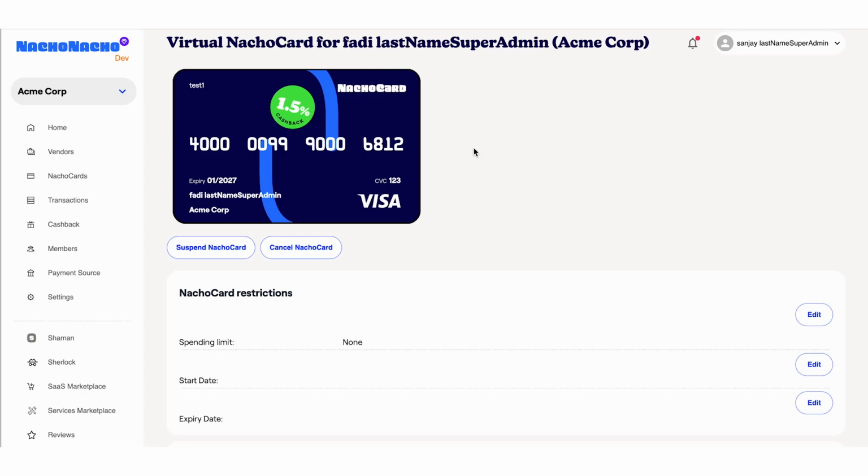These powerful Nacho cards can also be used to access some of our premium discounts in the marketplace, indicated by the purple diamonds. Again, this powerful solution for tracking and controlling your expenses, as well as other premium features, are available after you go through a quick KYC process.